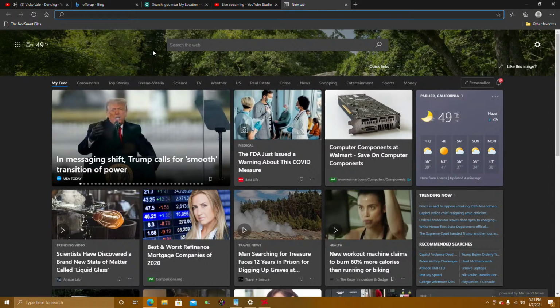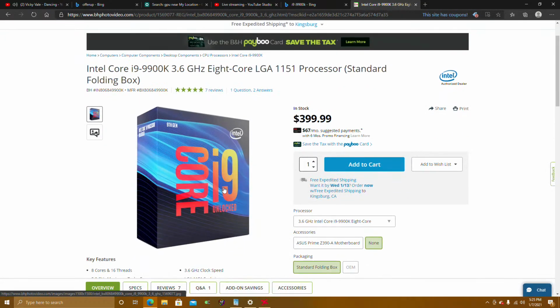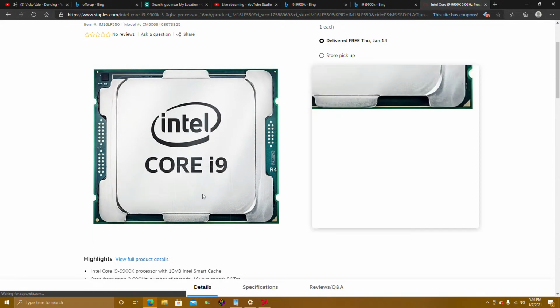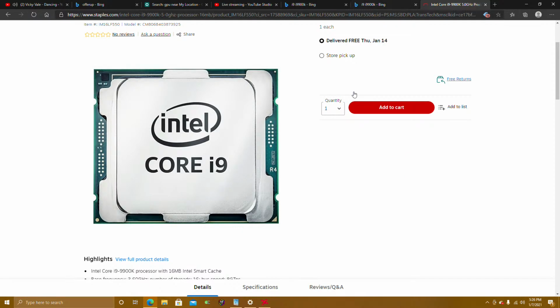Not to brag or anything, but this is what my CPU looks like. Right now, I can get them for about $400. I got mine for $320. And this packaging, you could be like, here's my webcam. That's not how my processor looked. That's not how my CPU looks. That's not how an i9 looks. 9900K. That's a Xeon processor. Think I'm stupid, man?